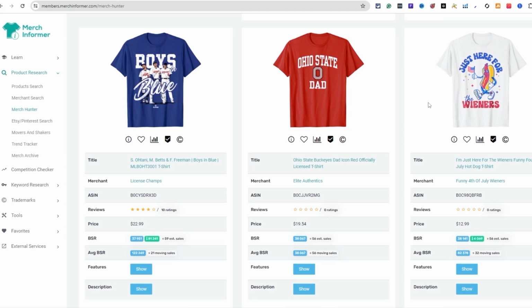And there's a whole suite back here. You can even create your own design back here. There's a ton that can be done with this tool. Really awesome tool.